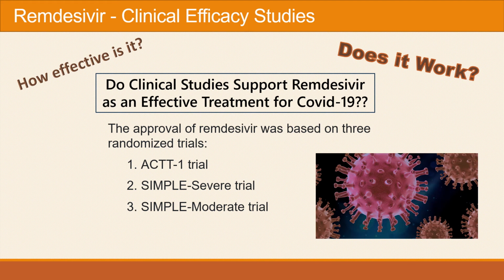So the main question is, does remdesivir work? Do the clinical studies support remdesivir as an effective treatment for COVID-19? The approval of remdesivir was based on three randomized trials: the ACTT-1 trial, the SIMPLE-Severe trial, and the SIMPLE-Moderate trial. I will be reviewing each trial individually and then come up with a conclusion considering all three.